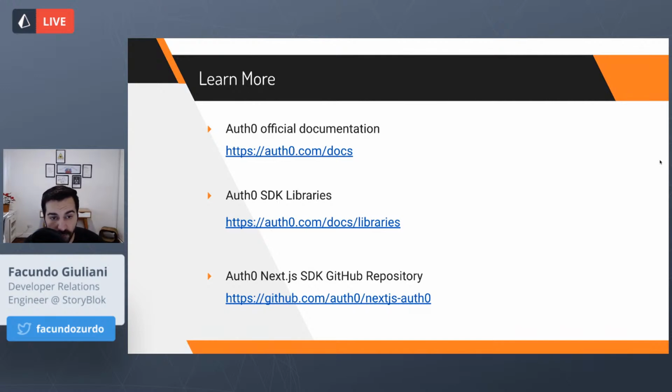If you want to learn more, the official documentation site from Auth0 has all the SDK libraries that we have available, in case we are working with a different programming language or a different tool or framework. You can see all the SDKs available there. And if you want to learn more about the Next.js SDK from Auth0, that is the URL of the official GitHub repository. You can see there all the functions, all the methods, and all the objects that we have available to be used in our Next.js applications.